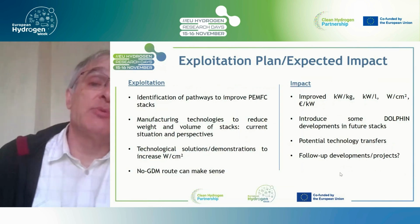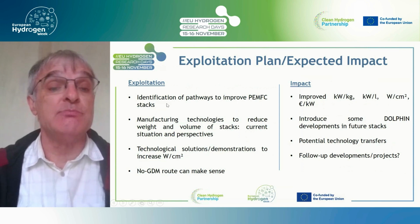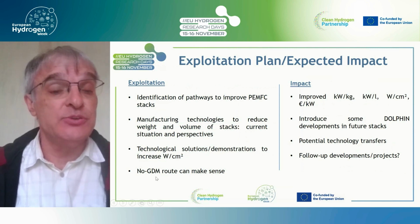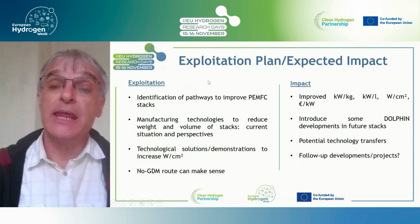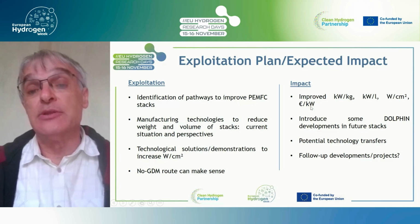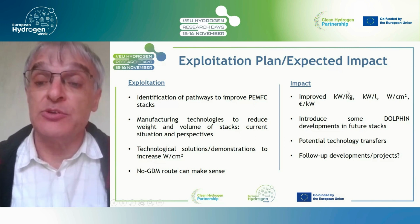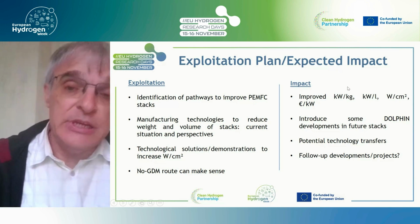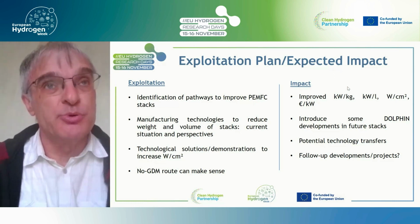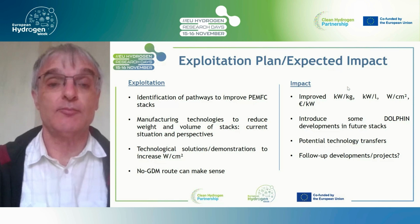We have already discussed our exploitation plan, which is based on the pathways we have defined to improve stack performance by manufacturing technologies to reduce the weight, the volume, and increase the power density, and to reduce the number of components. And in terms of impact, this could contribute to increase the KPIs by introducing some DOLPHIN developments in future stacks with potential technological transfers. But what would be really of major interest is to follow up some developments in order to keep improving these developments, because this really makes sense in the future.